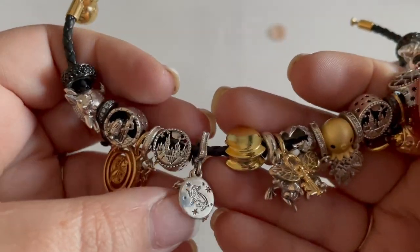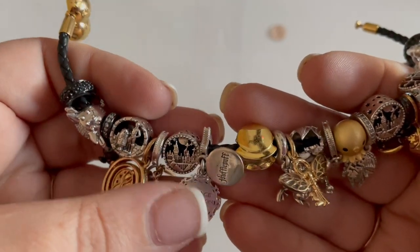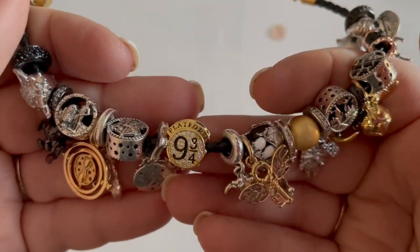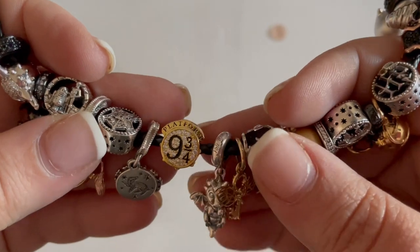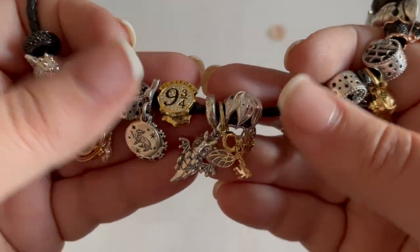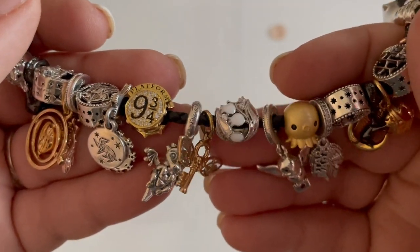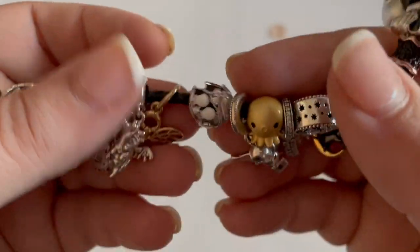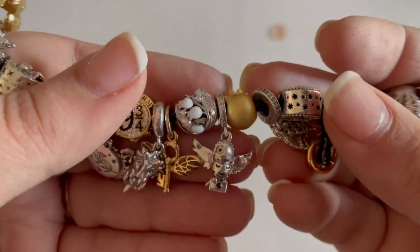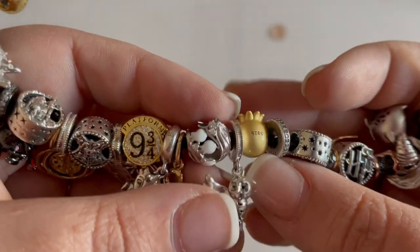Hufflepuff. I am a Hufflepuff. Patience, dedication, and loyalty to my charms. Platform 9 3/4. Norbert. The winged key. My lily of the valley. Let me know if you want to see my island updated, because it looks awesome, if I say so myself. Hedwig. I really wish Hedwig had lived.